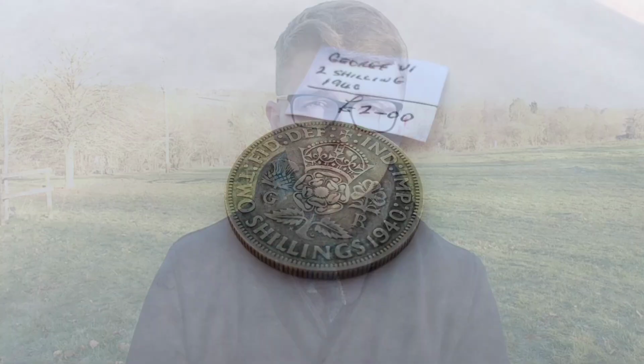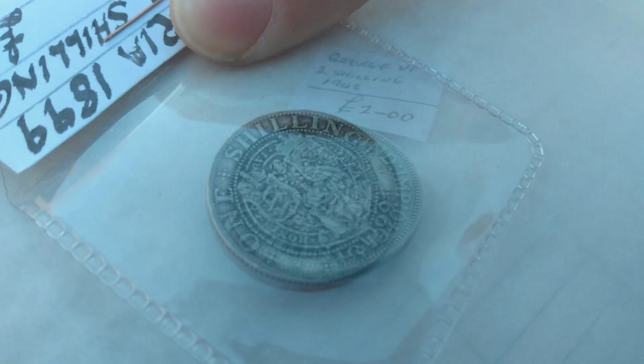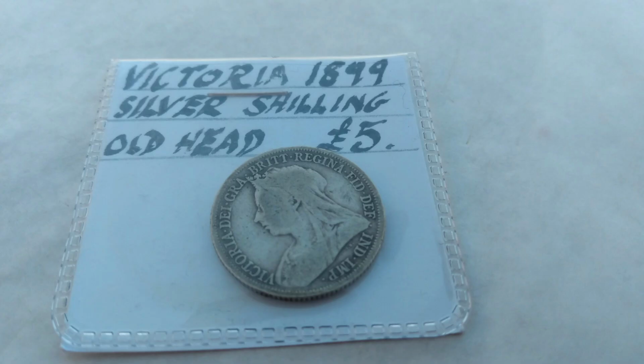The first coin is a 1940 florin. I paid £2 for it, which is less than the silver value in the coin. This is a great deal. The second coin is a 1899 shilling. I bought this for £5. It features a veiled head Victoria on the obverse, and on the reverse an intricate design. I really like this coin.